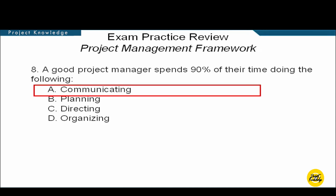If you hadn't heard this before, all of the answers sound good, particularly planning. But as you'll see through the course, most activities in every process require some form of communication.